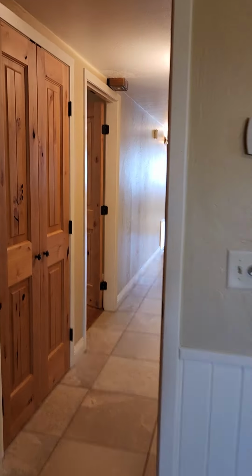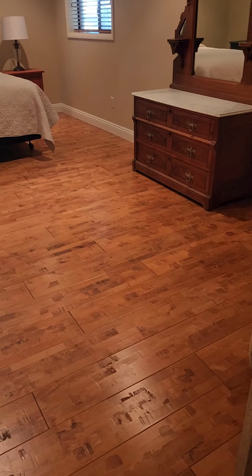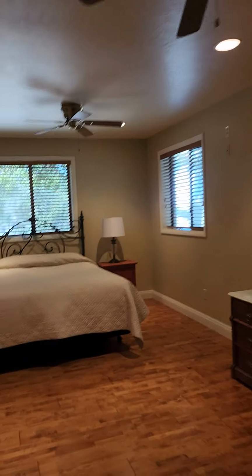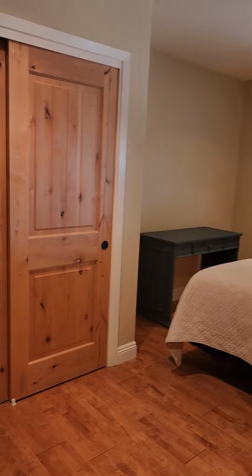I'll go to the next guest bedroom. Got linen storage in the hall. Again, hardwood floors in this guest room. Double ceiling fans. Nice large room.